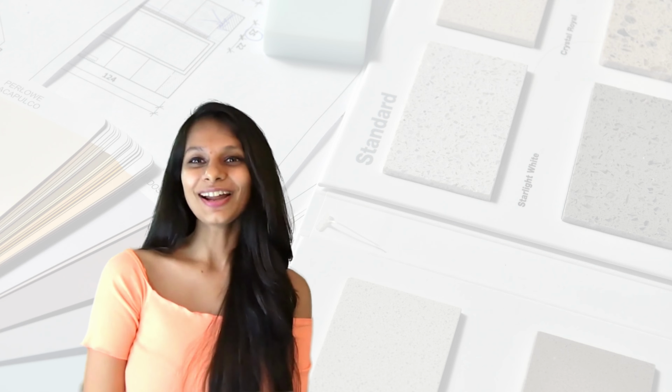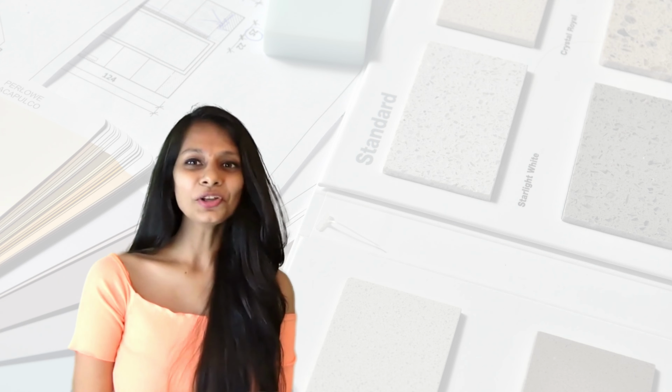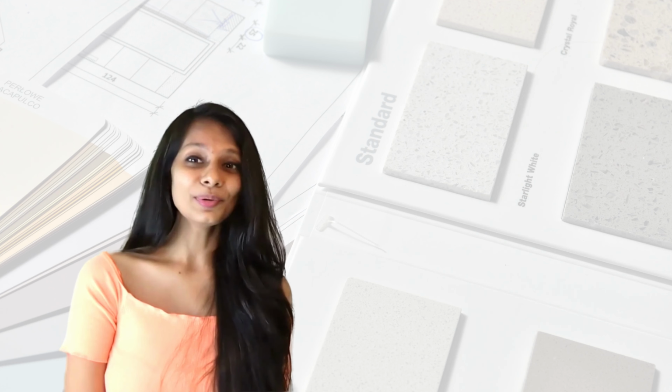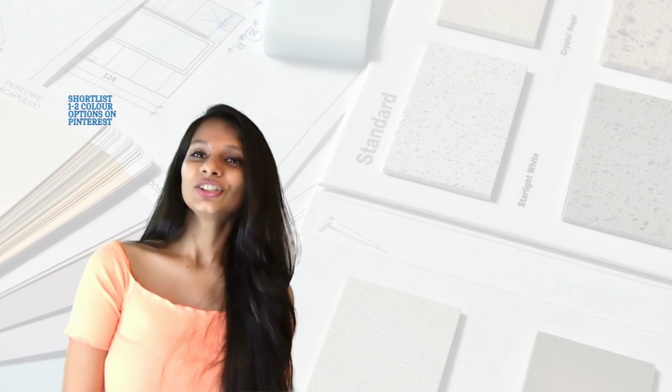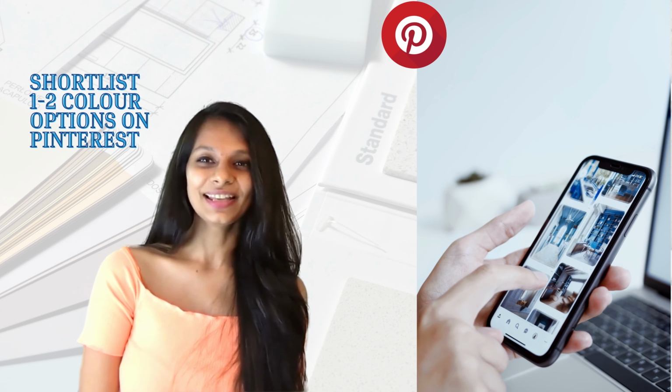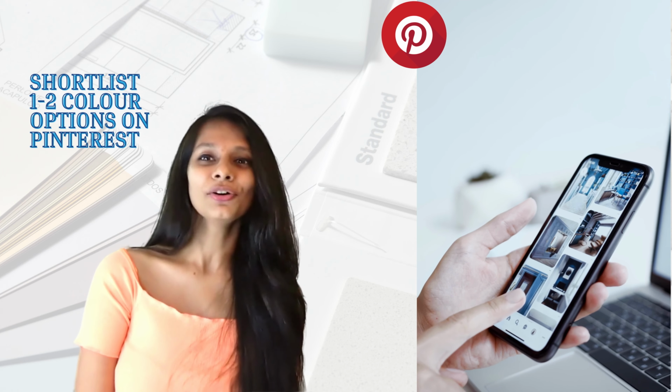I hope you've got a better understanding of how colors work. Now you must be wondering, where do you even start, right? Well, sometimes it's a little hard and sometimes it's really simple. But in case you don't know where to start, this is the way I would recommend. Of course, a simpler way is to go to Pinterest and check out all the colors that you've been really liking. No, don't say yes to everything. Actually, shortlist maybe one or two only.